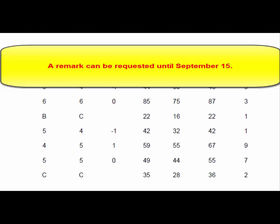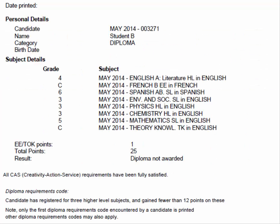You do have time. September 15th is the deadline, although obviously if you're looking to get a university acceptance, you will want to request that as quickly as possible.